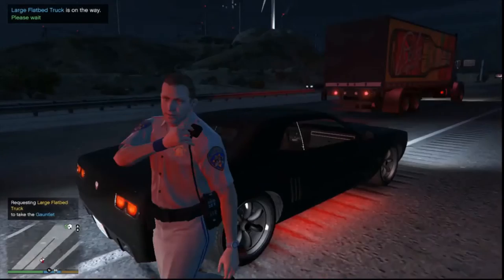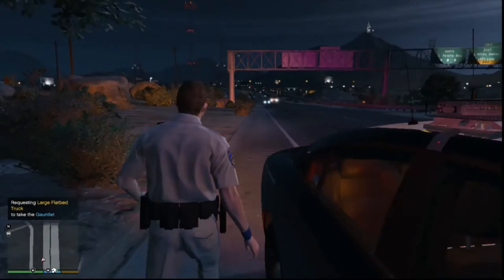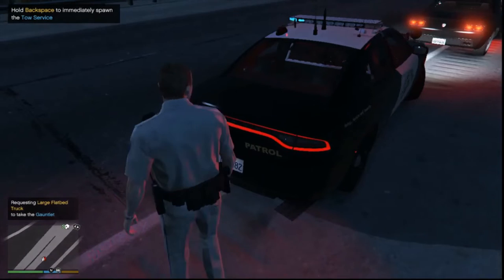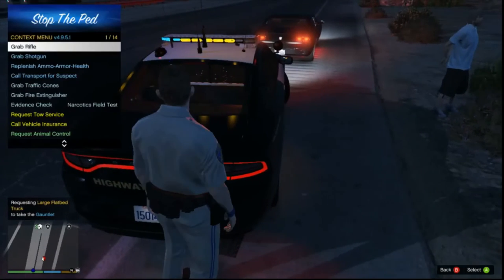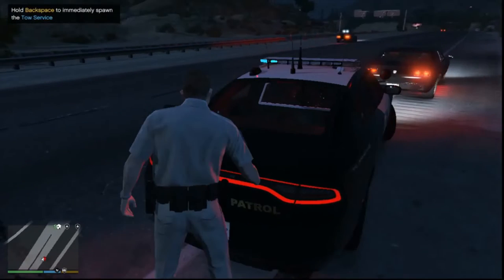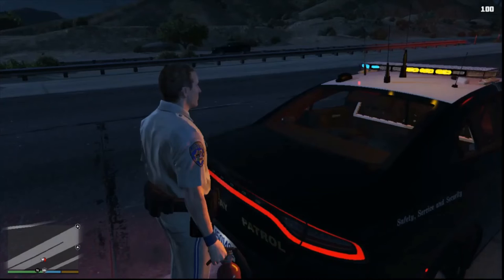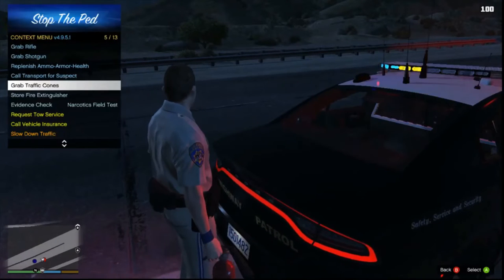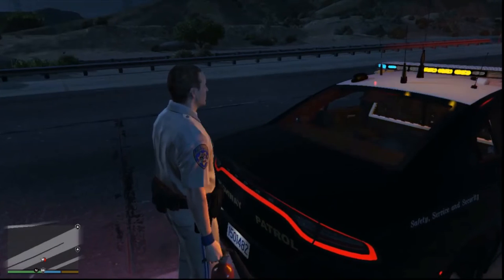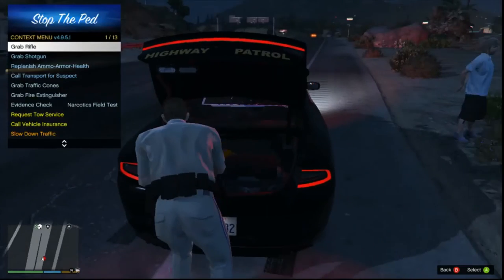Just slow down, you idiot! Assistance required in Grande Sonora Desert. You not see my emergency lights? Yes. What did I do? I didn't mean to do that, whatever I did. I didn't mean to grab my fire extinguisher. Thank you for the tow, man.